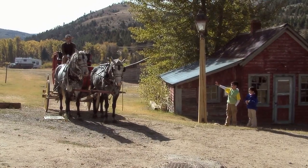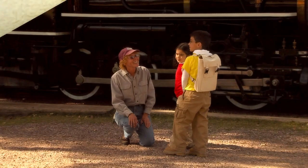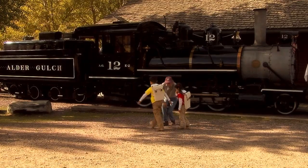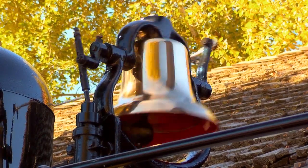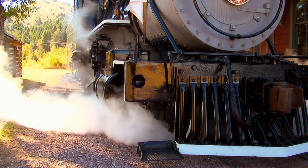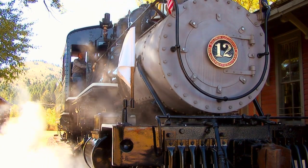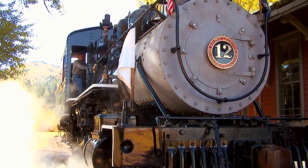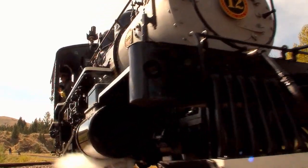Bye, DJ. Bye, guys. At the train station, we met Bobby. She's the engineer of this old steam engine. Do you know how much this old train weighs, Rosie? As much as an elephant? Way more. It weighs 83,000 pounds. That's like 8 elephants. This is so cool. Sounds like an elephant, too.